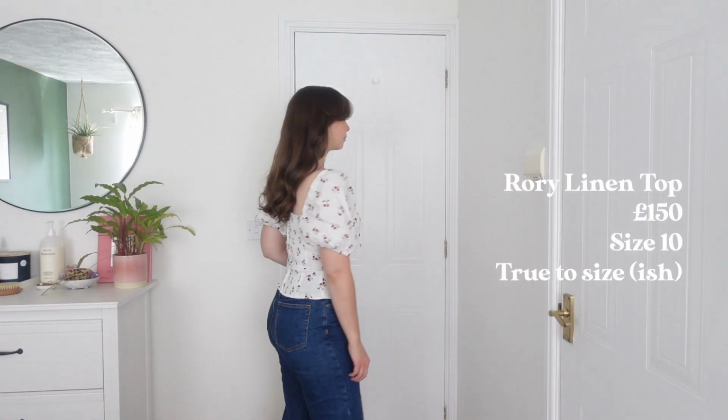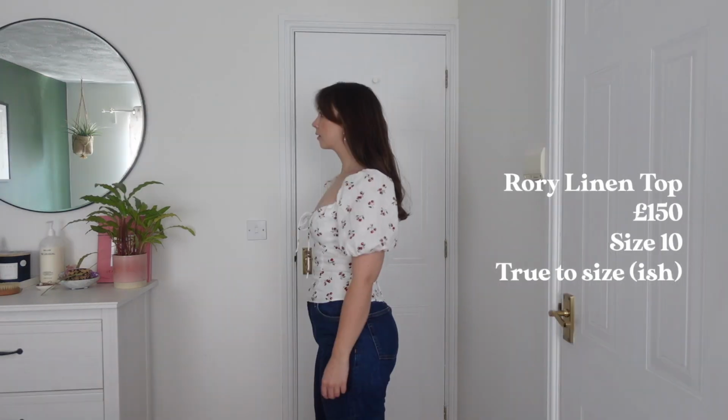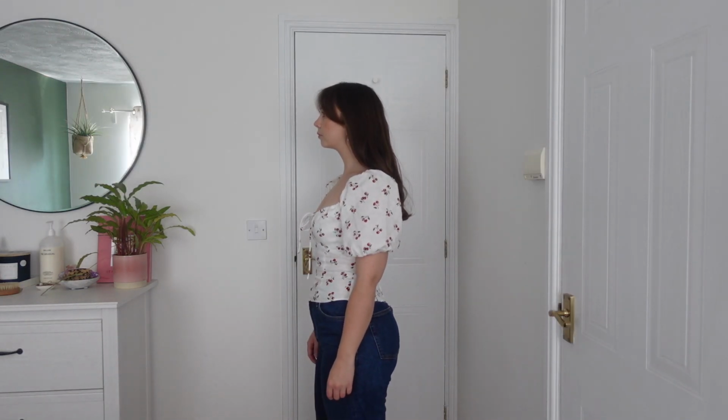I love the shape. I do like how these are made with the stretchy shirt back and then sort of the tighter fitting front. It makes them relatively comfortable but quite form fitting, and they kind of suck you in quite nicely. Similar sizing wise, it's true to size but maybe slightly on the smaller end. I got a size 10 and it just about fits.